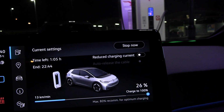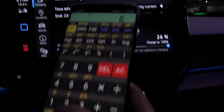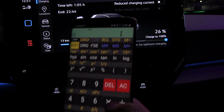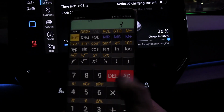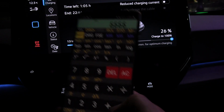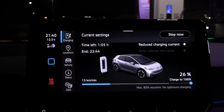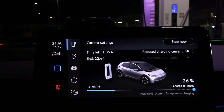So if you know this one, you can use it to find the charging speed, the current charging speed. Let's say 13, times 6666, and you get 86 kilowatt. Yeah, we're charging at 86 kilowatt now. Like a ninja.